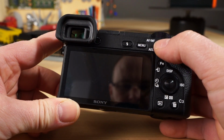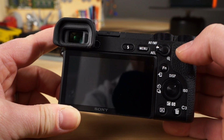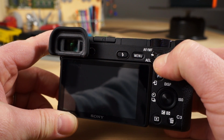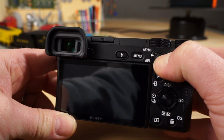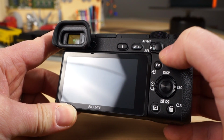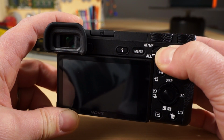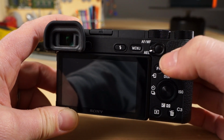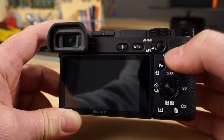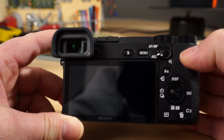All right, so you also have this toggle here for auto exposure lock and autofocus / manual focus. So if you have it set to the top right here, basically when you hit this button, it'll put it in manual focus mode, and you can just then manually focus. When you let go, it'll go back to autofocus mode. And the same goes for auto exposure lock. If you hold this button, it'll lock the exposure. You could then recompose your scene, for example, and take the picture. When you let go, the auto exposure will automatically readjust. So if you have something really bright in your scene, for example, you can use this auto exposure lock to take advantage of that feature. Great feature, by the way.